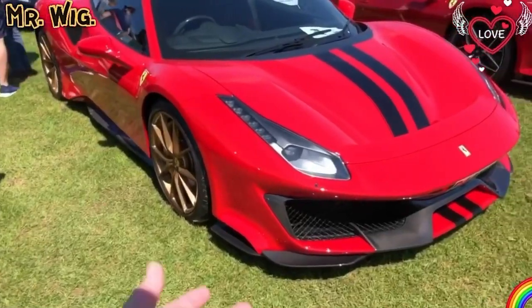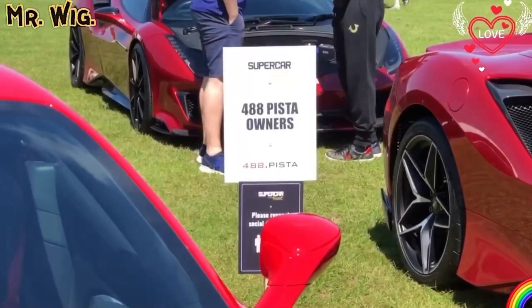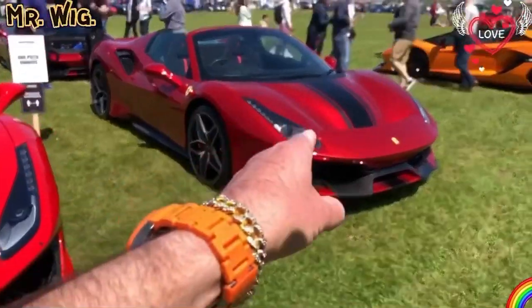Love that. Beautiful car, 720 brake horsepower. 488 Pista owners, love it. So many, oh, this is the second in maroon red.